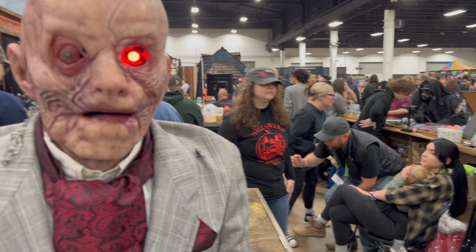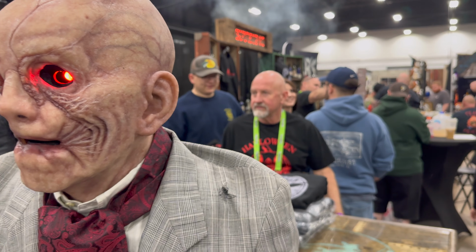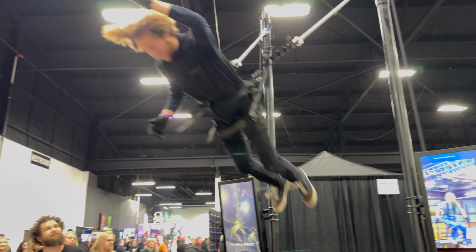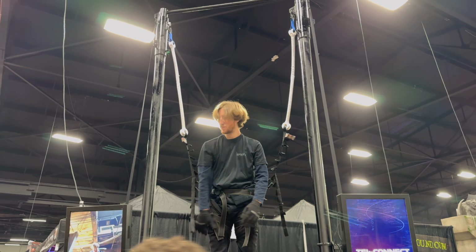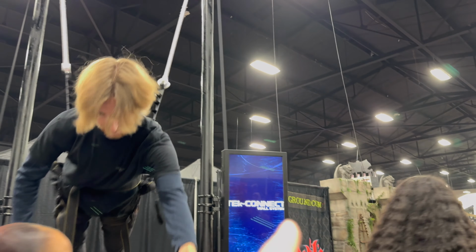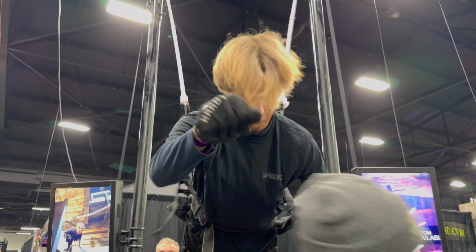And then we have the extraction at Transworld, all the cool bungee cord jumping for the haunt. This is really good stuff. Tech Connect wall system right here. See what else is going on. We'll move along over here.